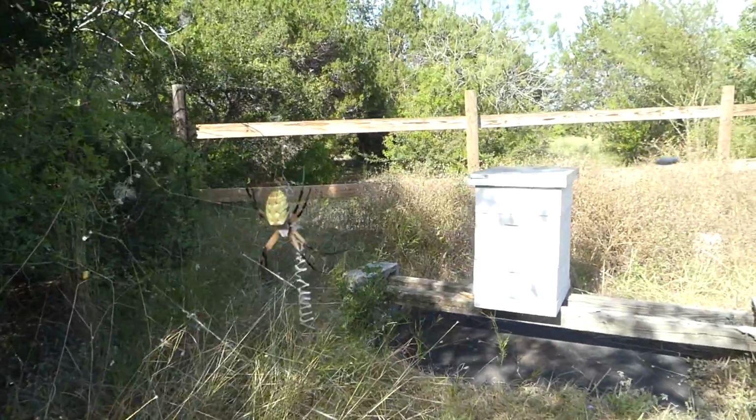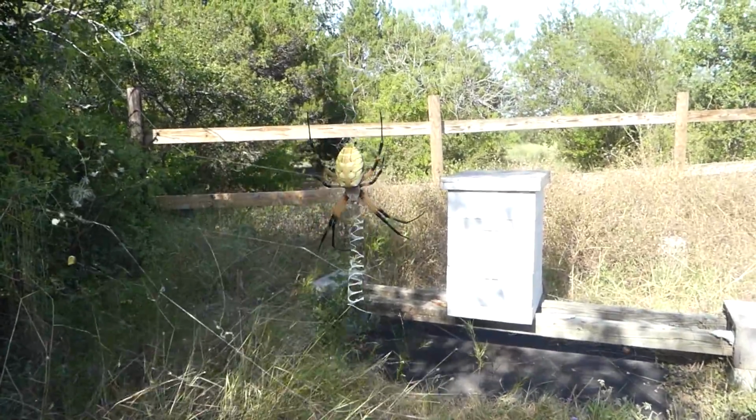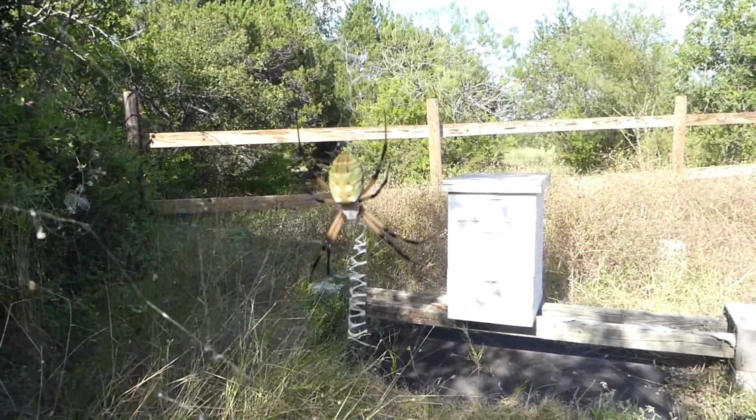I almost bumped into this beautiful girl here too. That's two big garden spiders out here in the apiary.